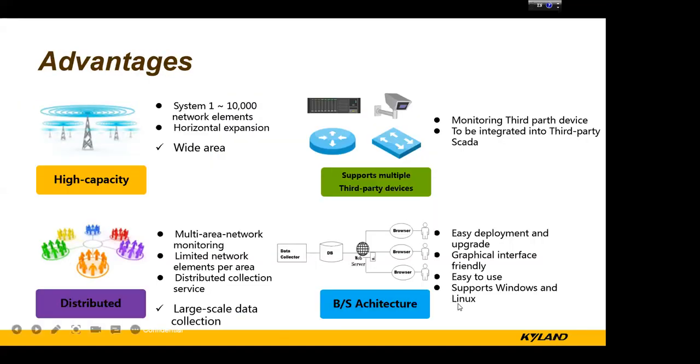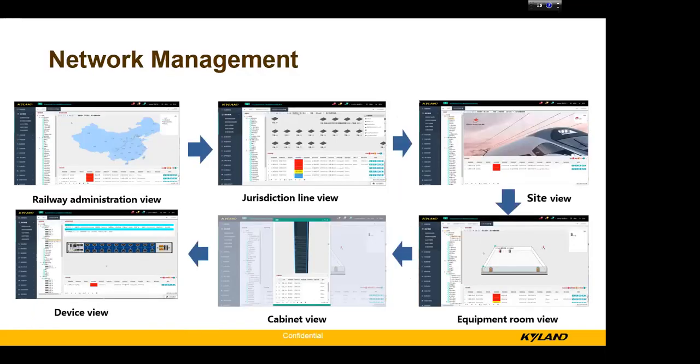Besides, the KView 2.0 can support Windows and Linux systems. And this is also another successful project in China railway application. You can see that it is step-by-step monitoring.